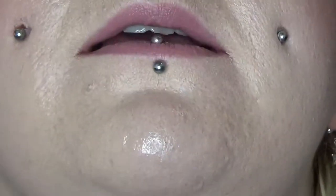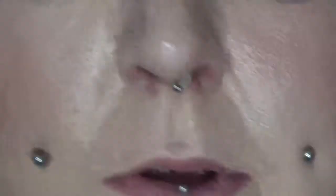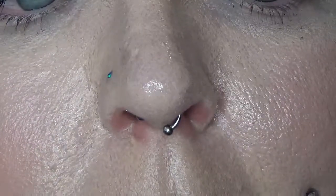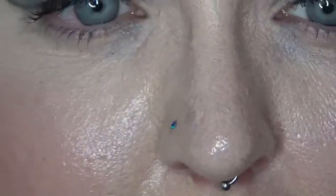Ooh, interesting. Creasing around here. Fairly even, maybe slightly better on the Revolution side. Drawing you uncomfortably close. So, compared to that, yeah, the foundation seems to be breaking down a tiny bit less, so that's pretty good.